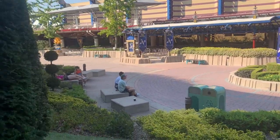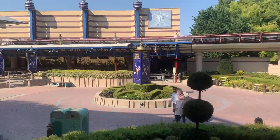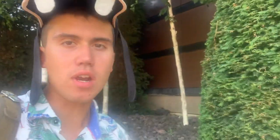So quiet and peaceful. There's plenty of areas around here to just relax and sit in the grass. You can take a nap up here, sleep for hours, and no one would see anything. Perfect thing to do at 5 o'clock in the afternoon.